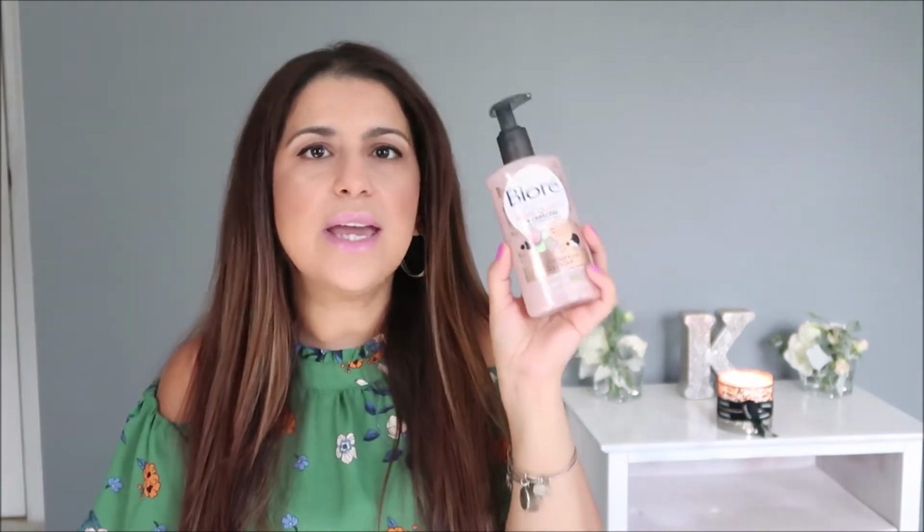And then I also picked up this Biore Rose Quartz Charcoal cleanser. This says that it's great for oily skin. I just smelled it. Again, I'm a sucker for scents, so I got this, I used it a couple times, and I loved it so much. I love the smell and how it makes your face just feel fresh and awake.